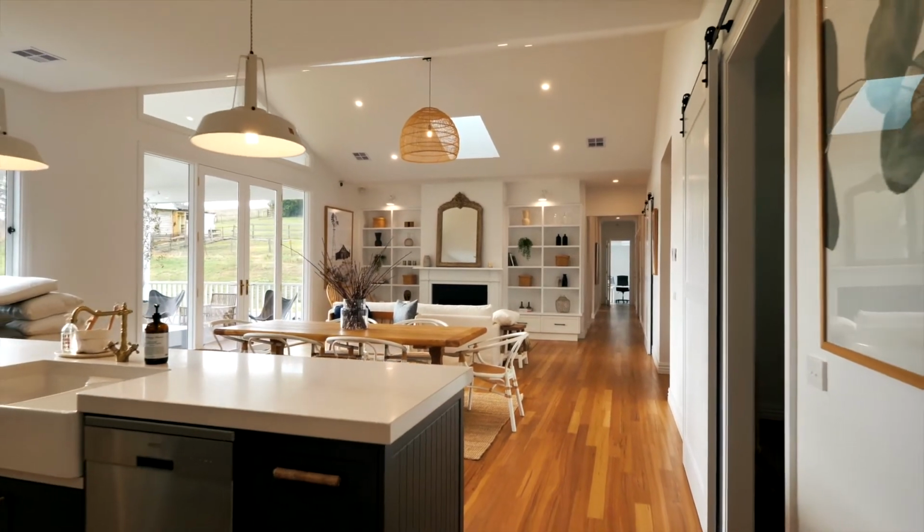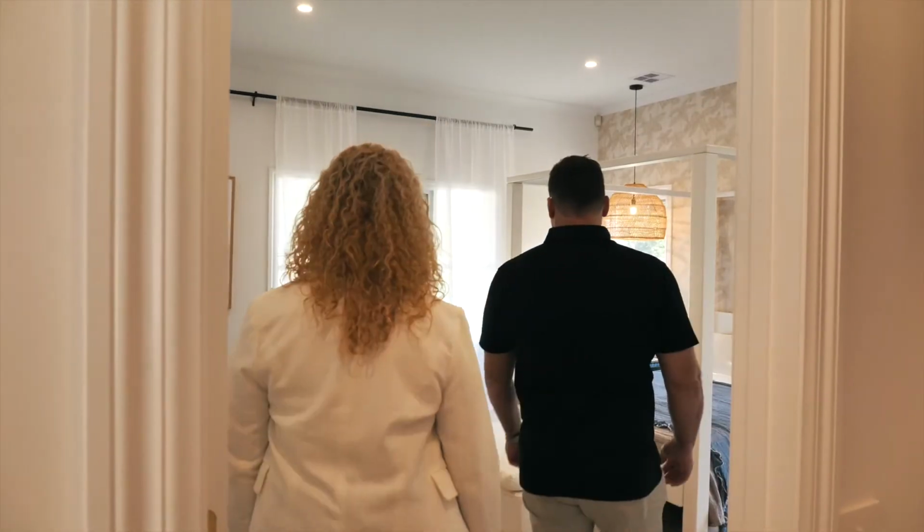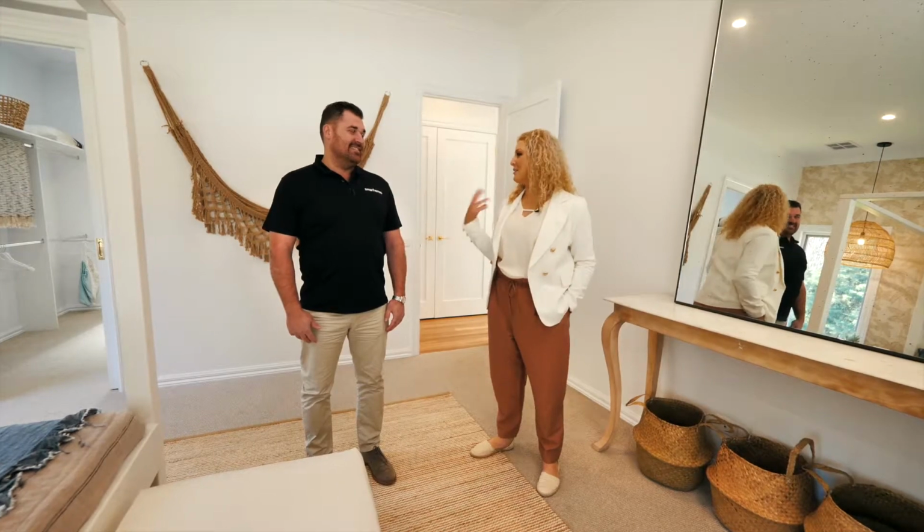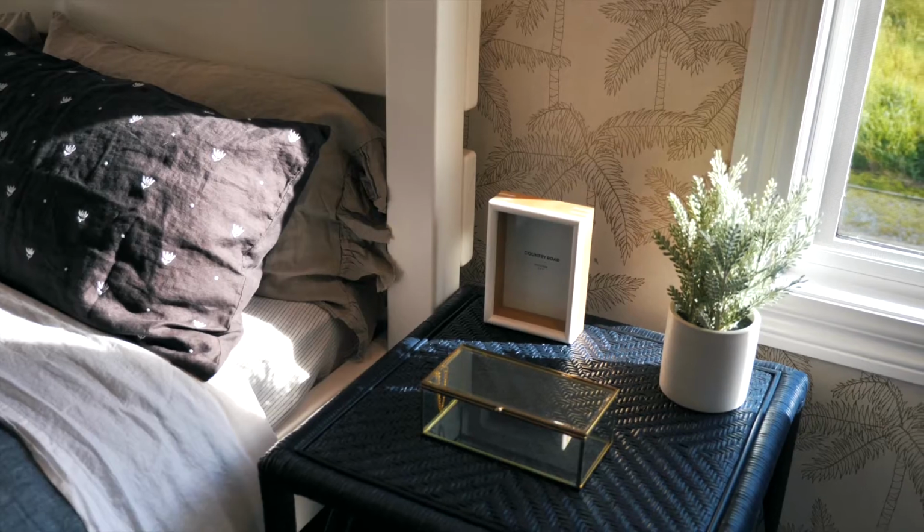I think it's really modest and really honest as well. It's not trying too hard to be something it's not. So you got Hampton style, come in here, 4-poster bed. It just screams out that Victorian country hamlet feel, doesn't it?